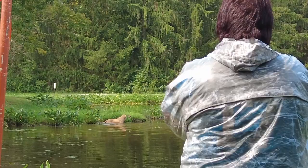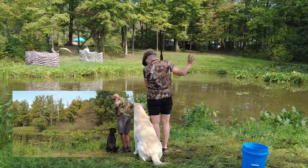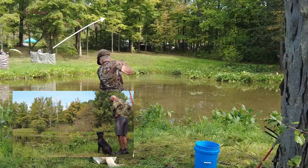In the opinion of the judges, this dog displayed enough control and response on his blinds to receive a passing score. Let's watch a second dog run this series. This yellow Labrador comes to the line under control and sits next to the handler waiting for the birds to be thrown. The black Labrador is in the honor position.